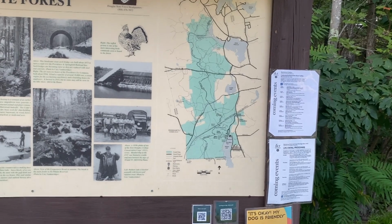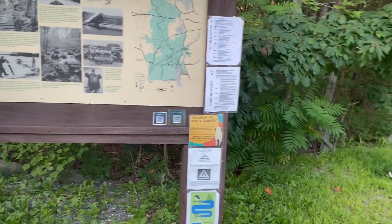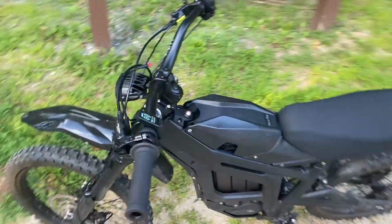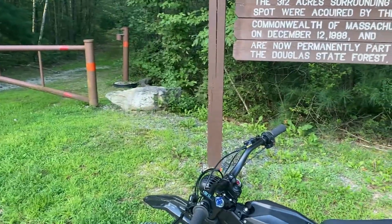So here's a quick little map of the trails. They are just endless, and they're basically hiking trails, but if you see horseback riding, I kind of just turn around and head away from the horses. I don't like to mess with them. They could be spooked, and you never know how they're gonna react to the loud electric motors. So without further ado, I'm gonna head into the trail alone, solo today.